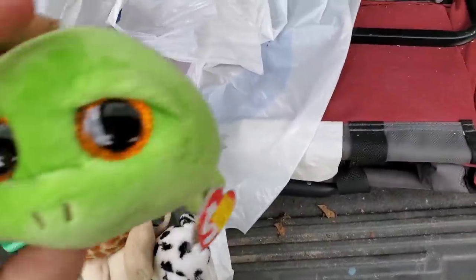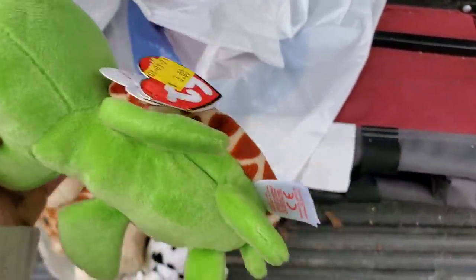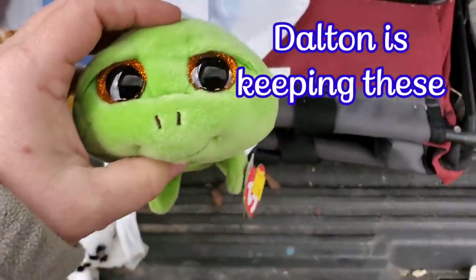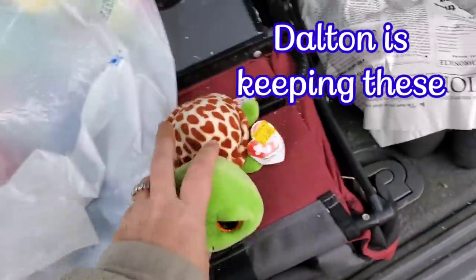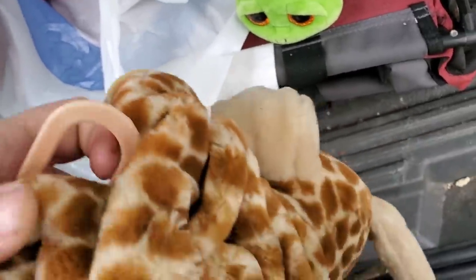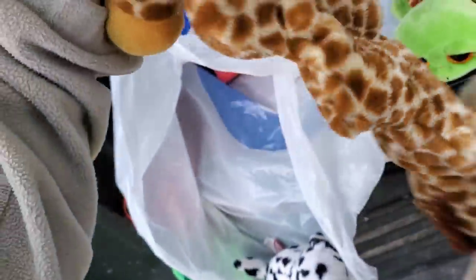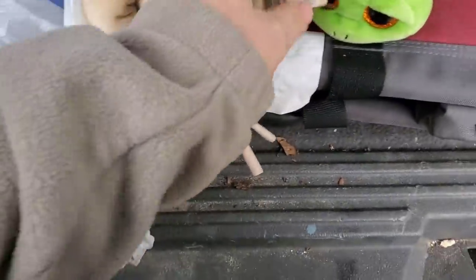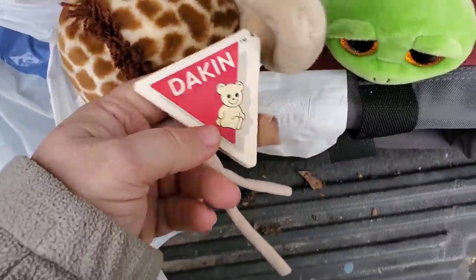These, I don't know if they're worth anything. Dalton wanted them, and the crazy thing is it was $3, but Dalton had to have the turtle, so Dalton will probably take the turtle. And then this little giraffe is actually one of the pull toys, where you pull it. And this is Dakin. So I'm going to look this up.